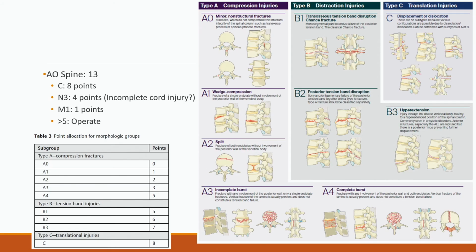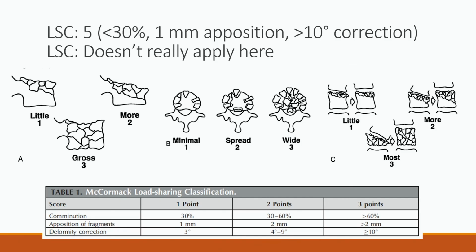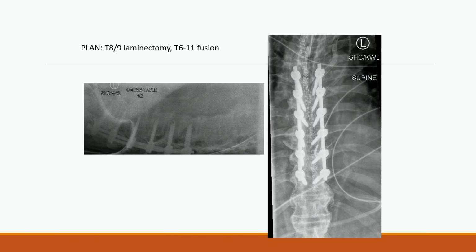So AO Spine would say, with this kind of an injury, it's unstable. TLICS, if you count it up, same thing. Load sharing doesn't really apply, like I said, but there's no tax for taking multiple points of fixation in someone like this. You're dealing with a really long lever arm. The bone's already fused well above and well below anteriorly, so nothing's stopping you from adding more hardware and really bolstering that construct.